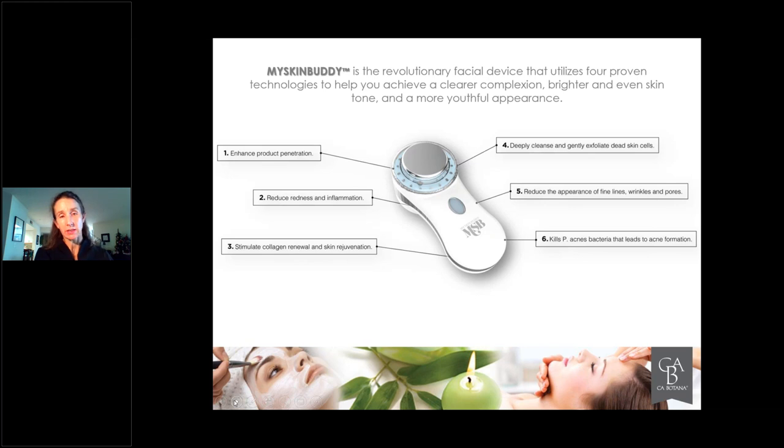And when you're in clinic, numbers 3, 4, and 5 are going to be a little bit more appropriate because you can use higher powered serums. You can spend a little bit of time angling it in different ways than they may do it at home. But all 6 points mentioned on this particular slide are accessible to both your client and to you. Now, if I was sending it home with a client, I would focus on number 2, number 3, and number 6 based on their skincare needs.